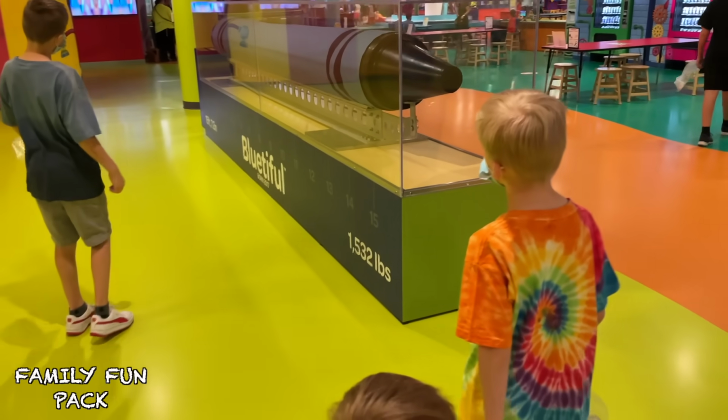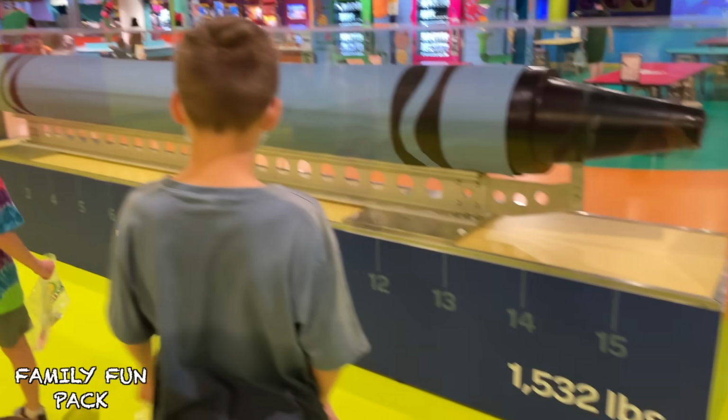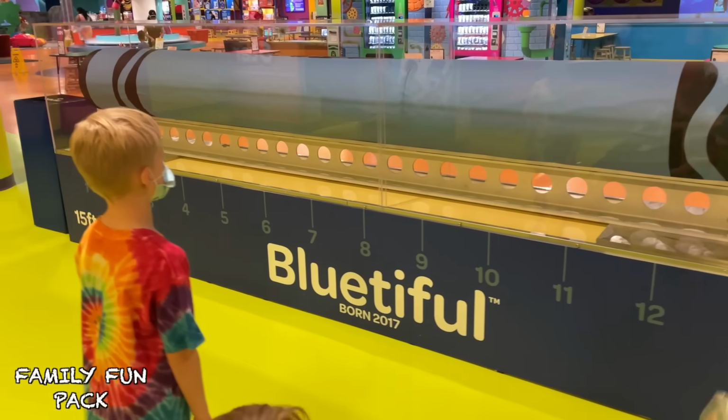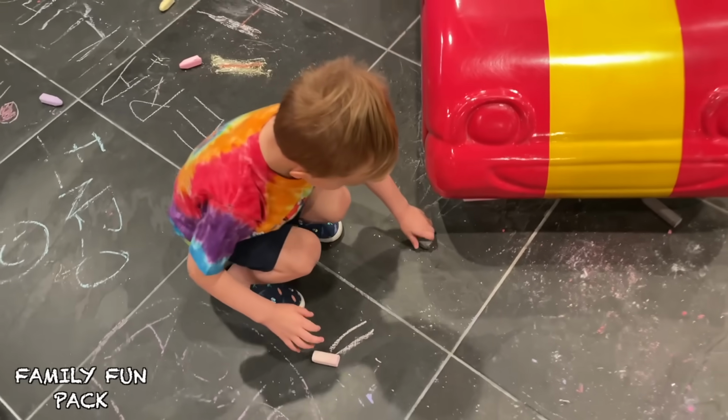We're now walking by the world's largest crayon. 1,532 pounds for that one crayon right there. Wow. That thing's huge. Oh, you can chalk on the floor. Do you want to do that? Get a piece of chalk.